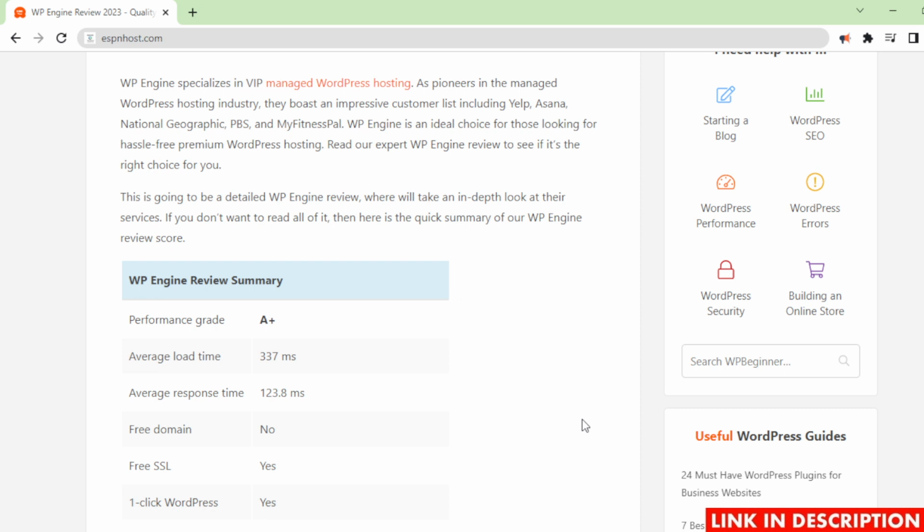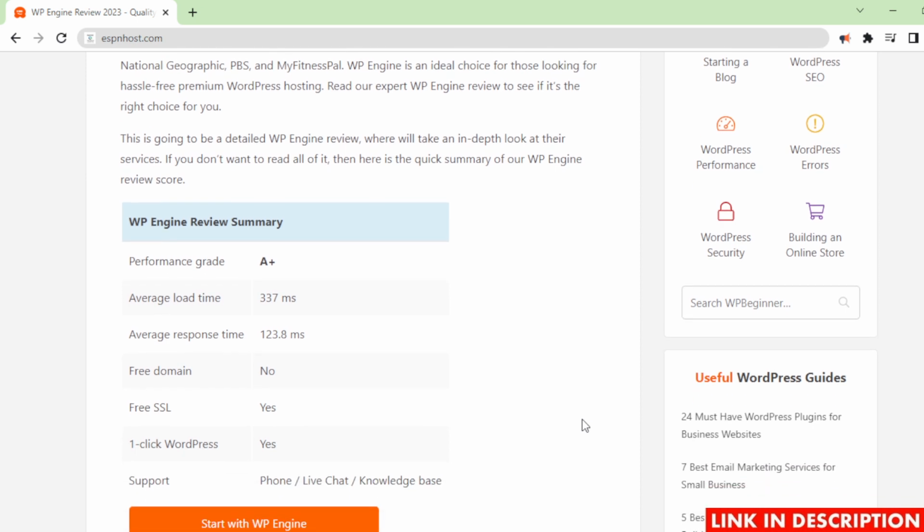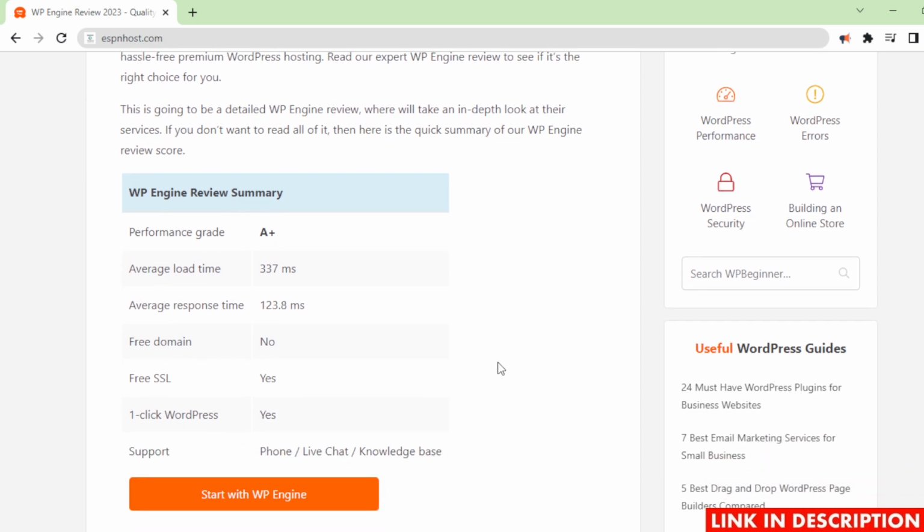This is going to be a detailed WP Engine review, where we'll take an in-depth look at their services. If you don't want to read all of it, then here is the quick summary of our WP Engine review score.